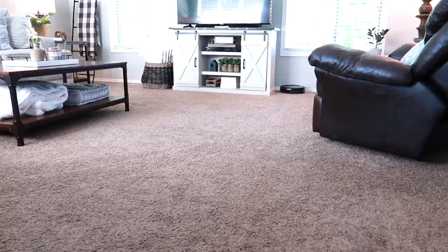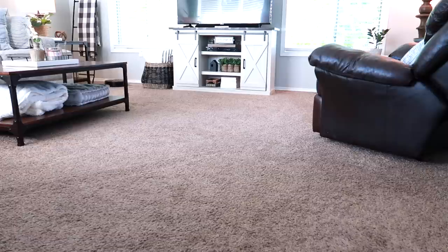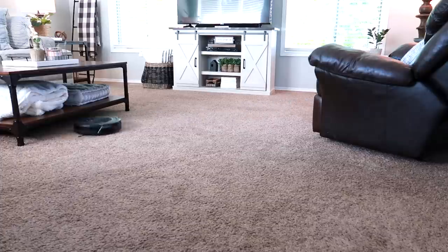One of my best kept cleaning secrets is my robot vacuum. I love this thing. I use it every single day. It basically will clean our entire main floor area, kitchen included, but it will just zoom around. So right now, while it's cleaning in our living room, I'm actually feeding the kids lunch.